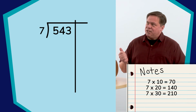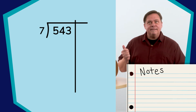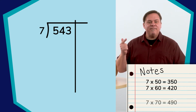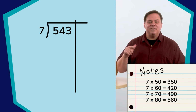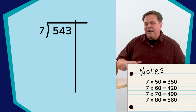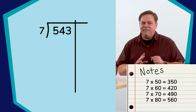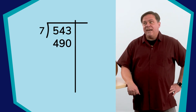7 times 30 would be 210. 7 times 40 is 280. 7 times 50 would be 350. 7 times 60 is 420. 7 times 70 is 490. 7 times 80 would be 560, which is too much, but pretty close. So if I needed to make a quick guess, I'd guess that the answer is between 70 and 80, but closer to 80. 7 times 70 is 490. I'll write 490 here and 70 here.